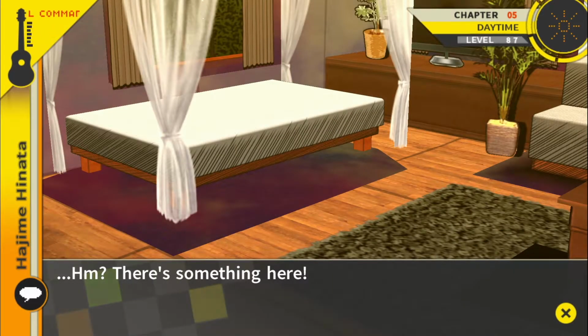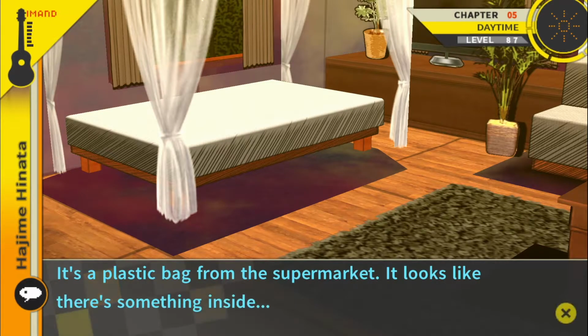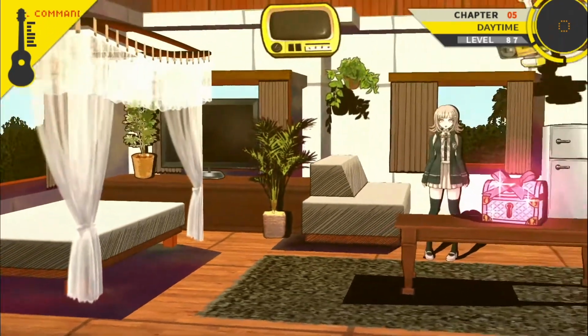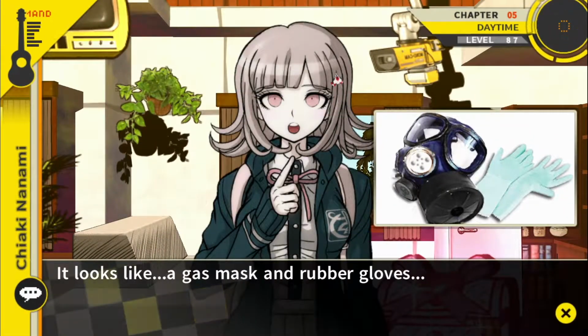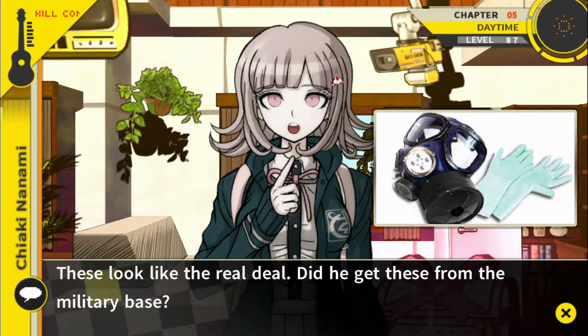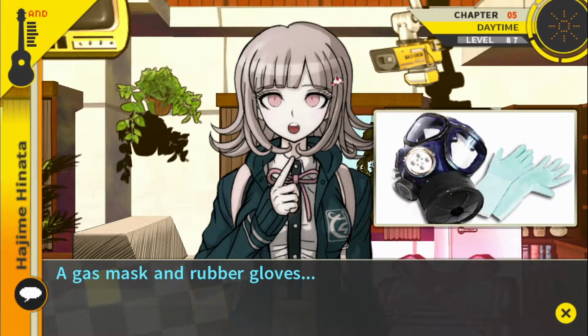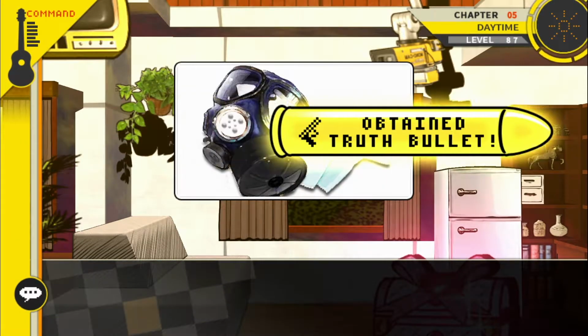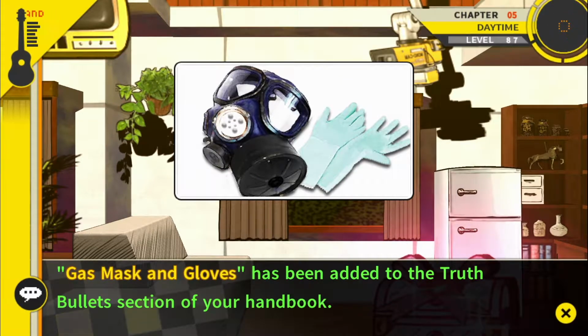Huh? There's something here. It's a plastic bag from the supermarket. It looks like there's something inside. What is this? It looks like a gas mask and rubber gloves. These look like the real deal. Did he get these from the military base? A gas mask and rubber gloves. He was hiding these under his bed. What did Nagito use this stuff for? Gas mask and gloves has been added to the Truth Bullet section of your handbook.